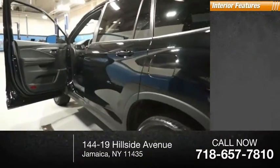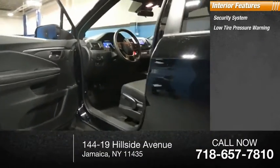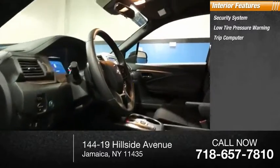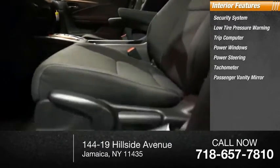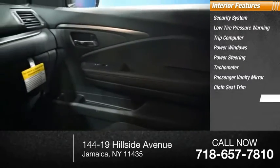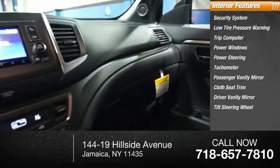Inside you'll find security system, low tire pressure warning, trip computer, power windows, power steering, tachometer, passenger vanity mirror, cloth seat trim, driver vanity mirror, tilt steering wheel.